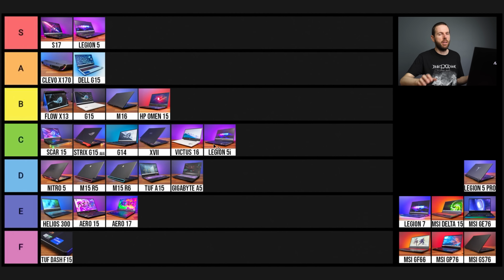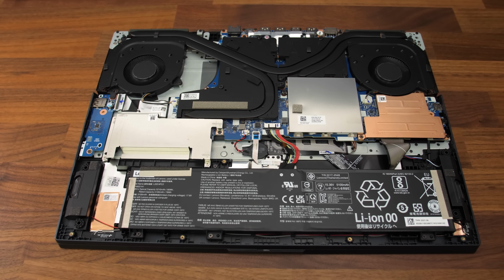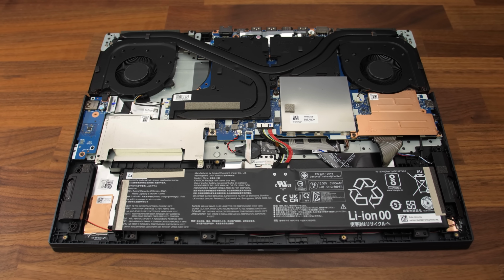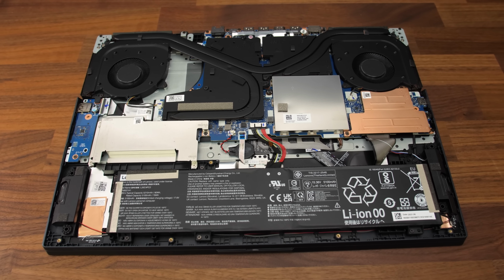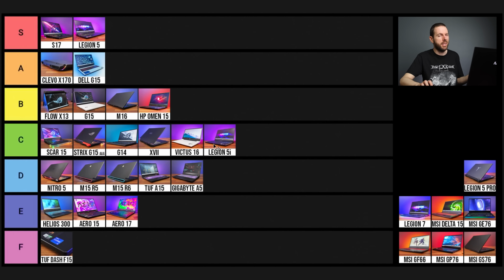It seems like they just took the 15-inch chassis and stretched it out to 17-inch without making any changes. There was wasted space inside, which could have been used for a bigger battery, improved cooling, or maybe even a third M.2 slot. And if I'm buying a bigger laptop, those are the types of things I want to see, not just unused wasted space.